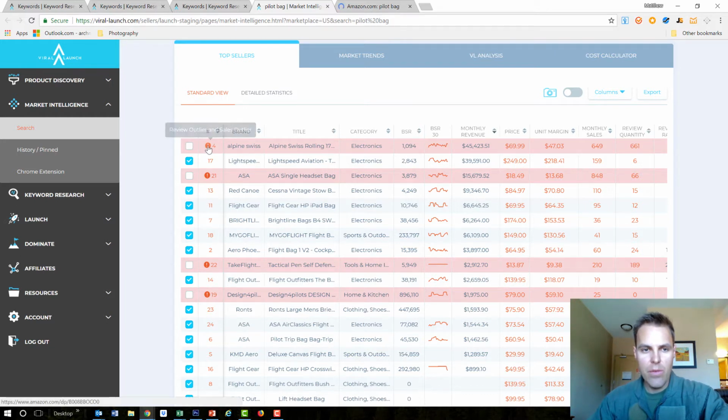In this case, we've got a couple of warnings. Market intelligence actually gives us warnings for things like if it's an advertised listing, or if it's an outlier in terms of sales or reviews. That's what it's telling us here: these two right here, their sales are a lot higher than the total market. But after those top two, it looks like 5 sellers that are selling between $4,000 and $9,000 a month. That's not too bad. It's not quite as deep of a market as I'd like to see.